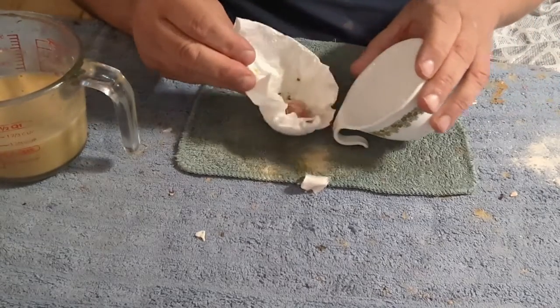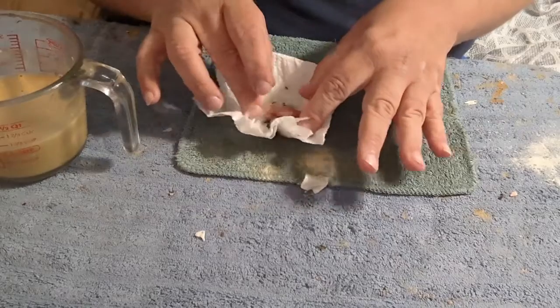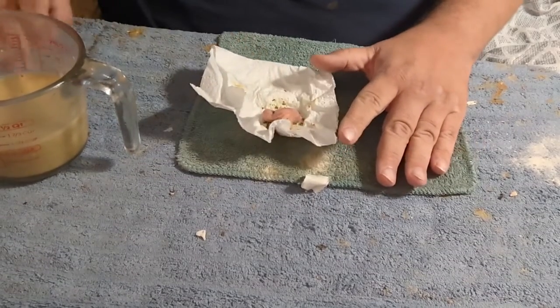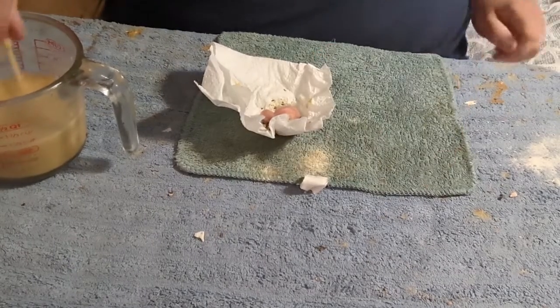We're going to start with the teeniest, tiniest little baby. This is a little ringneck that has just hatched. It is just 2 days old.